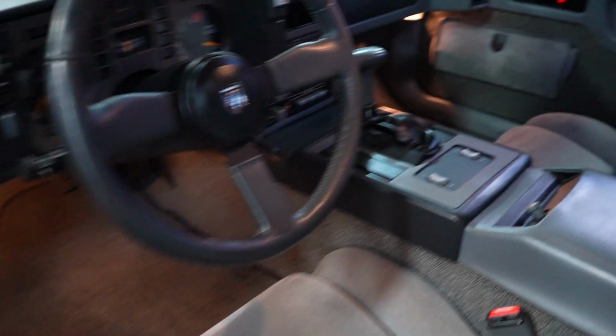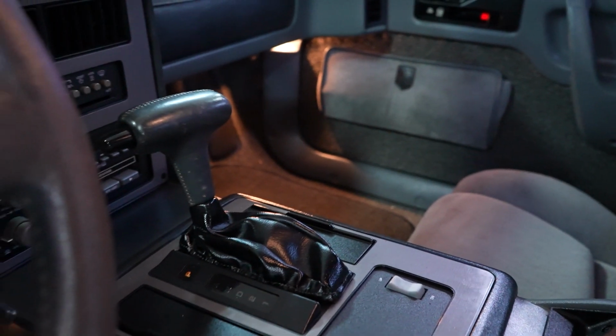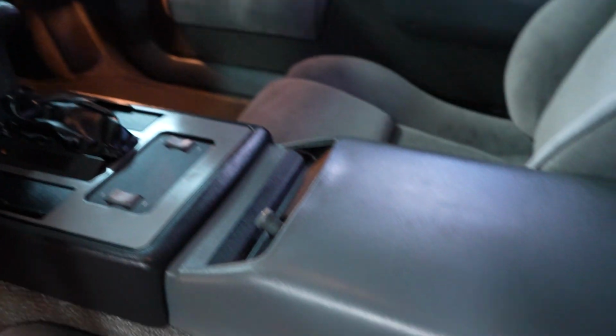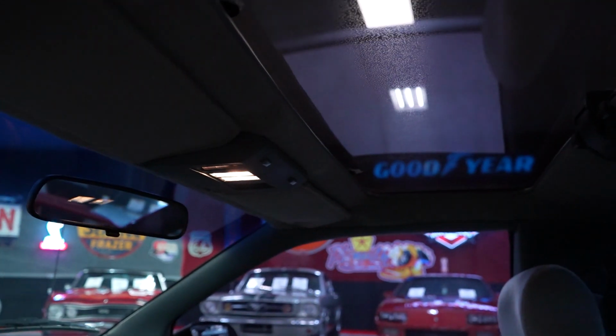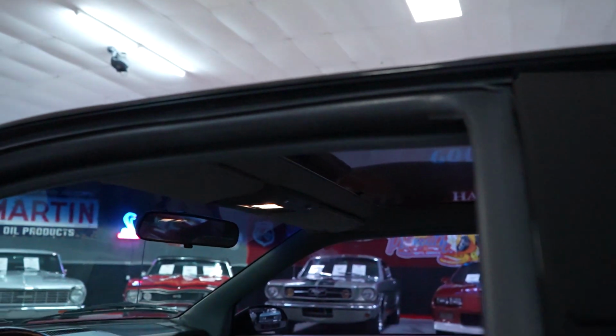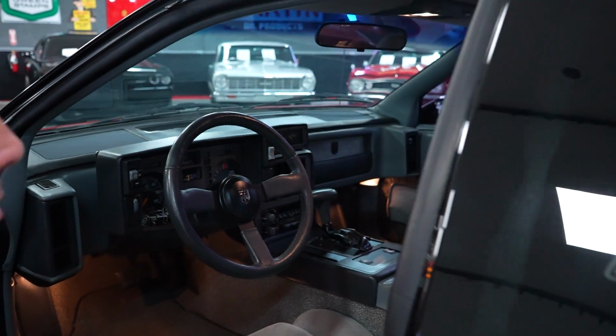And then your center console, it's an automatic car. Power windows, those function. Look at the courtesy lights in the ceiling there illuminating when I open up the driver door. We will take a test drive in this thing, so I will show you the entire interior of the car.